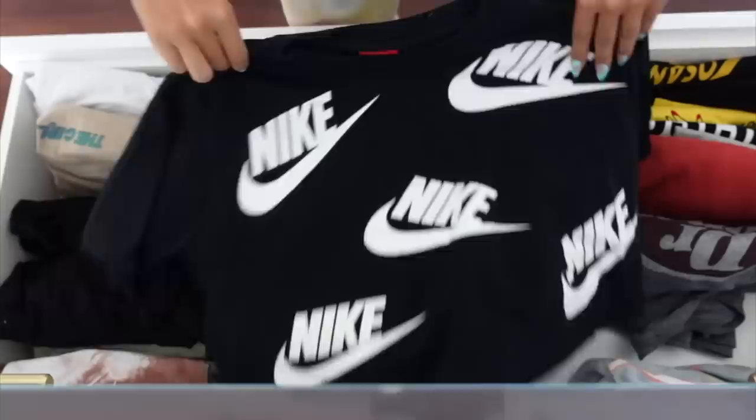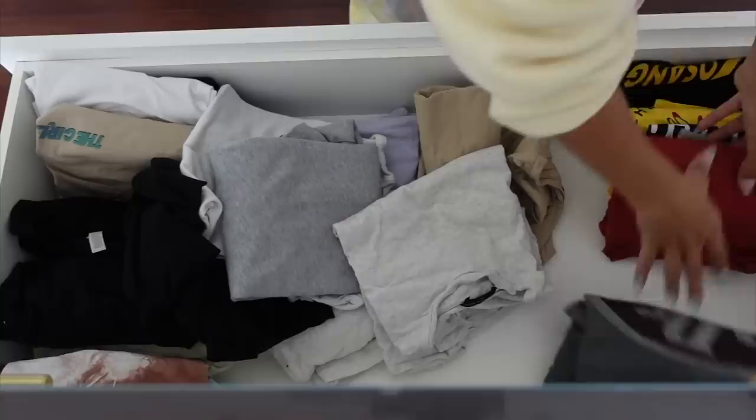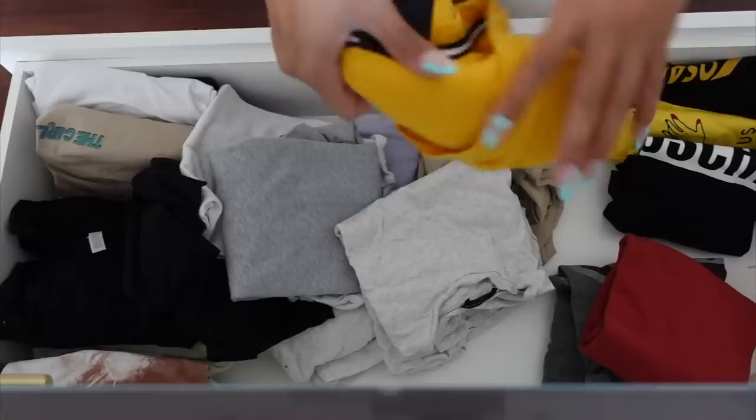Another band tee, Van Halen. This Zara shirt is cute, but it's like so tight. I never wear it. It's like tiny, so I'm like, get out of here. This Nike shirt, I literally never wear. This shirt from Brandy, like if I lift my arms up, everything comes out, so I'm gonna get rid of it.